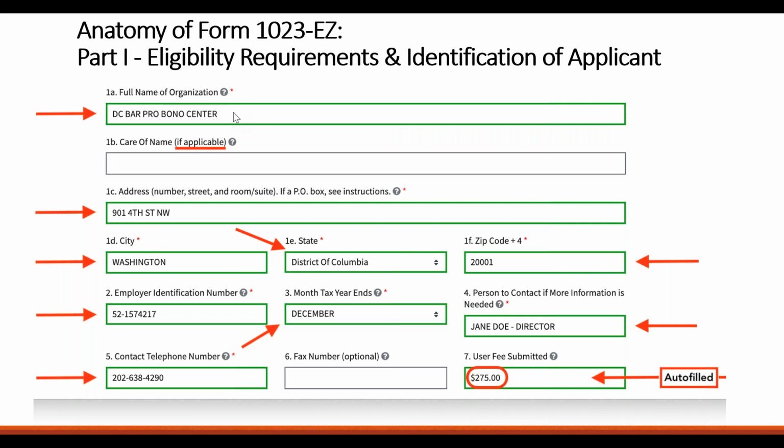Your EIN number in line 2, you'll apply for that before you fill out this form, so you'll already have that ready to go. Something to note is number 3, the month that your tax year ends. This is where you get to pick what your fiscal year is. Again, your fiscal year doesn't have to be the calendar year. A lot of nonprofits use a calendar year fiscal year, but other nonprofits use a July to June fiscal year. Others do a cycle that starts in the fall.